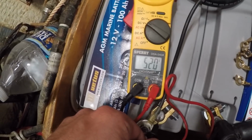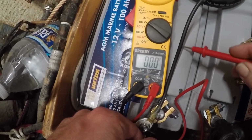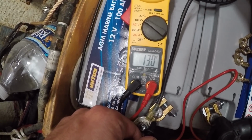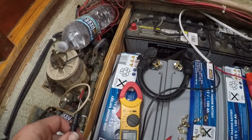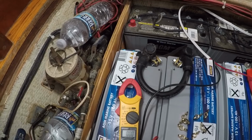So that's really good. And now if I go just across one of these batteries, so I'm going on the same battery to its positive, it's reading 13 volts. So that's really good. Like these batteries are nicely charged. I mean, they're brand new. Now, let's look at our dead battery. So one of those that I'm just keeping in here as a space maintainer.